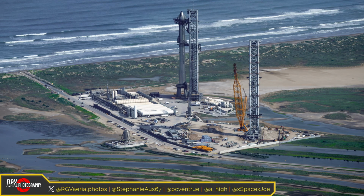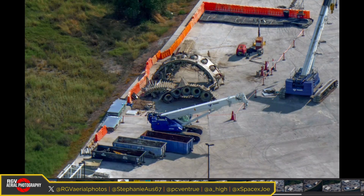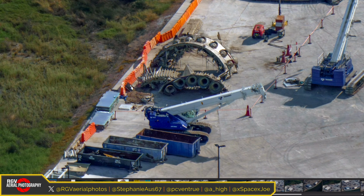Okay, let's start over at Massey's. We might just jump straight into the big ticket item that we saw SpaceX doing a bit of salvage work on, recovery work on Booster 10 here, which is very interesting to see. And we got some really nice images of the aft section here, missing one major component. The whole thrust puck is completely missing. I guess it just got blown out.